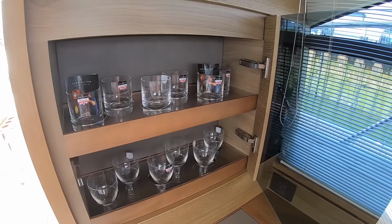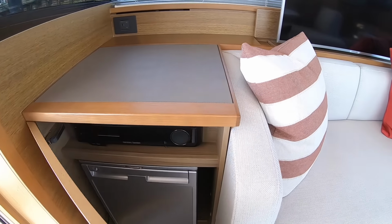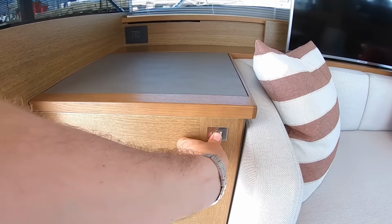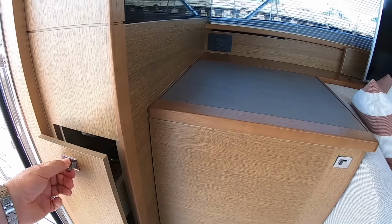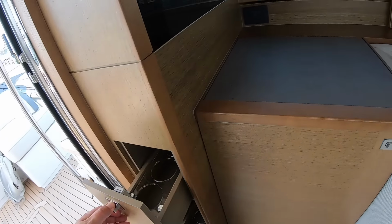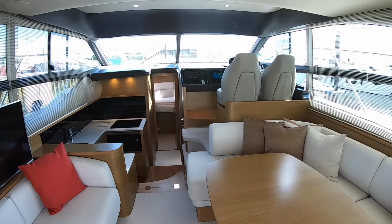TV, that drops away hydraulically down in behind here, and then you've got things like glasses storage in here, and there's a fridge underneath, and your AV systems there as well, and that is 4 bottles and more glasses, so it's quite a well catered for area. Okay, let's head on forward.